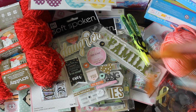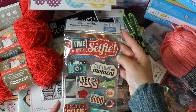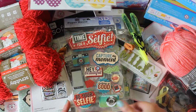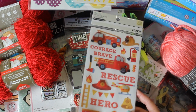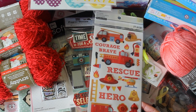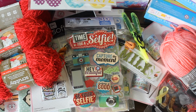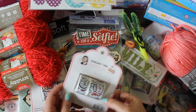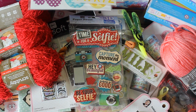And another floss, nice rust color. Oh, I love this. We have another one great for selfies. That's super cute. And let's see here. Another, a fireman themed one. Love the dimensional stickers on that. And I have more washi. Love this one, super cute.